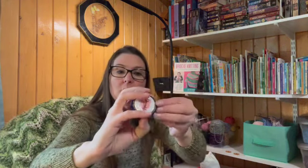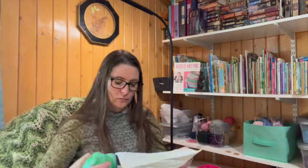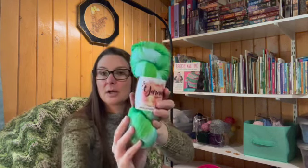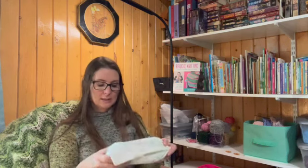And a Yarnable tape measure. This is the heavy duty one. It doesn't just flop. And the March Yarnable color, which is Rest, Relax, Recharge. And I got this one on fingering base. Beautiful green for March. And that is everything I've been working on or have received in the mail since last time.